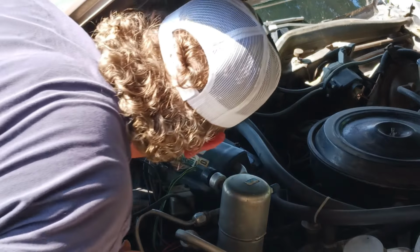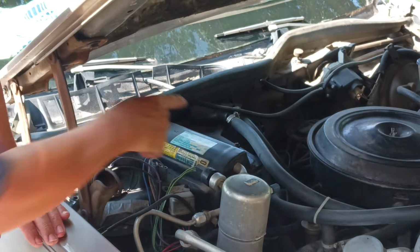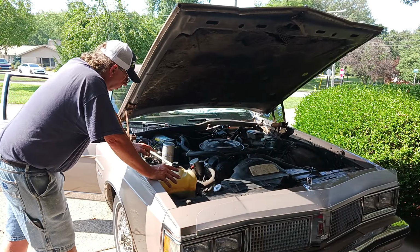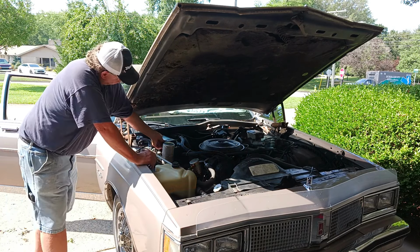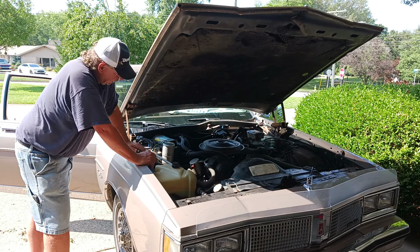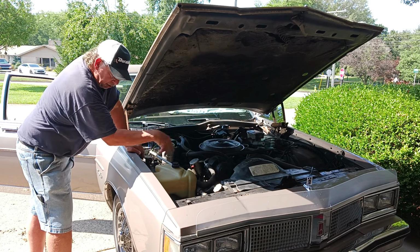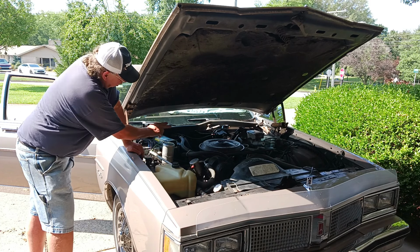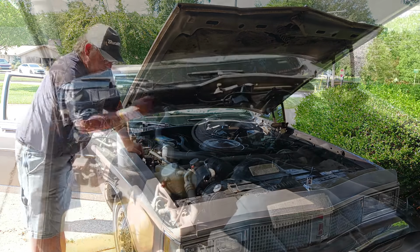I think that's what, yeah, 134A, and it was put in 1998. So with that knowledge, I think what we'll do is we'll jumper this cutout on the compressor when it's running, and just make sure and verify that the compressor's working. And if it is, then we'll see if we can put some 134A in.